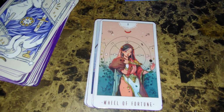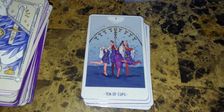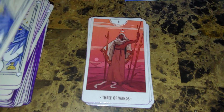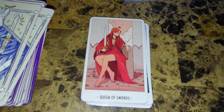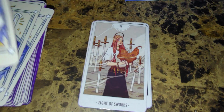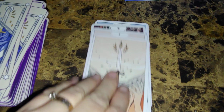But this was $14. I think it's $14.95. Normally it says it's $24.95. Right now it's on sale for $20 on Amazon. And I'm not putting the links to all those below. Everybody knows what Amazon is or where to go. All you gotta do is look up the name, and it's there. This Eight of Swords.